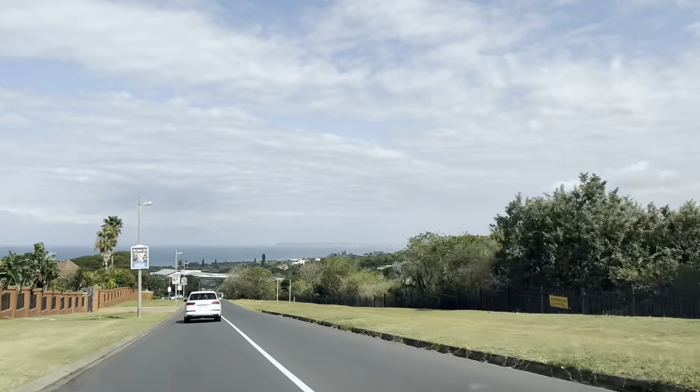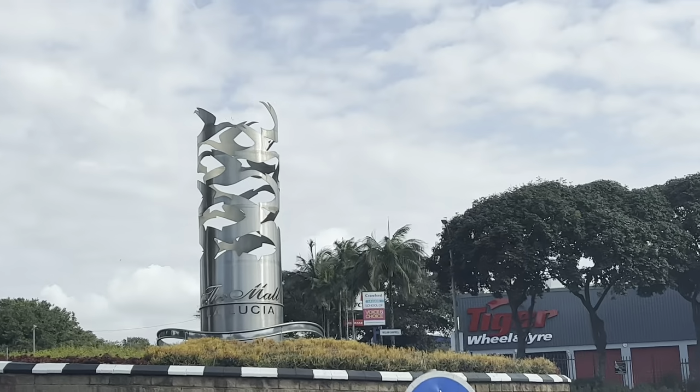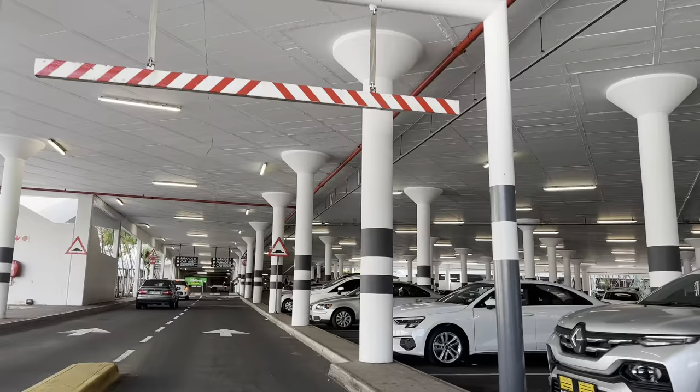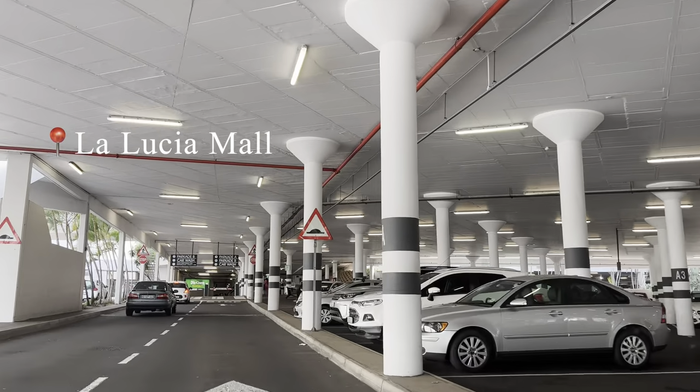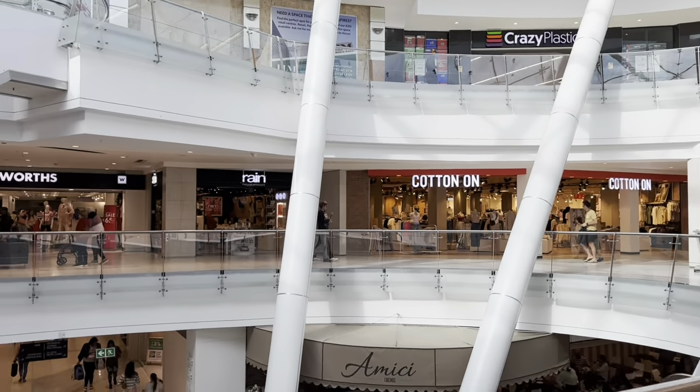We then left the beach and headed over to Lucia Mall just to run some errands. Lucia Mall is definitely way smaller than Gateway is, but if you want to do a quick in and out, then Lucia Mall is your best stop.